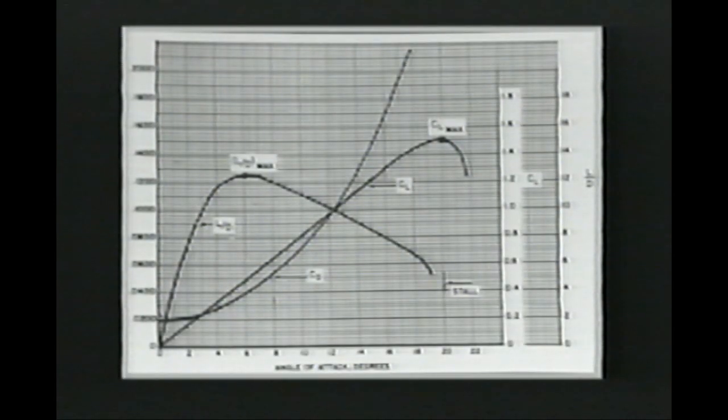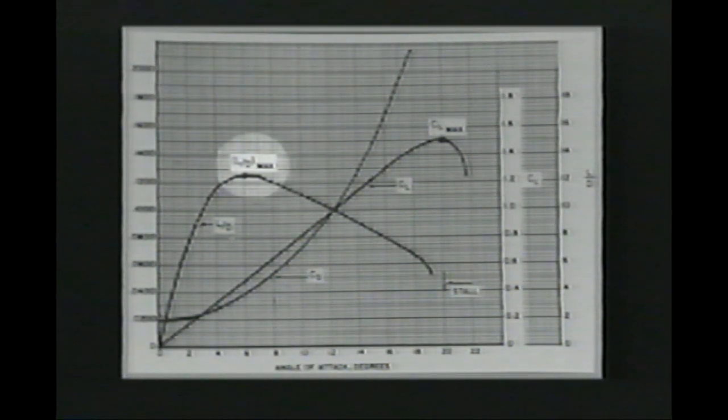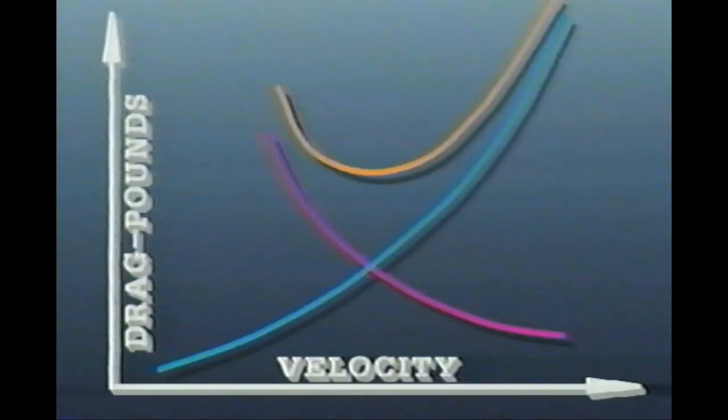Lift versus drag, remember, is a measure of aerodynamic efficiency. In this chart, we see L over D plotted against angle of attack. The highest point of the curve corresponds with L over D max, or lift over drag max. And L over D max is also the lowest point of the total drag curve. So when L over D is at its maximum, this would be the most efficient angle of attack, such as for a power-off glide.